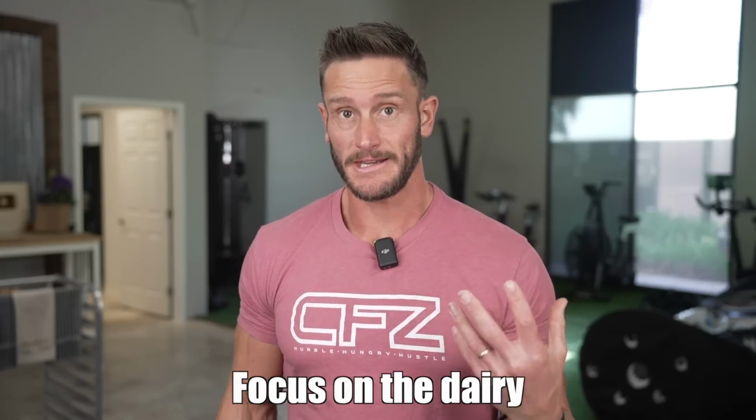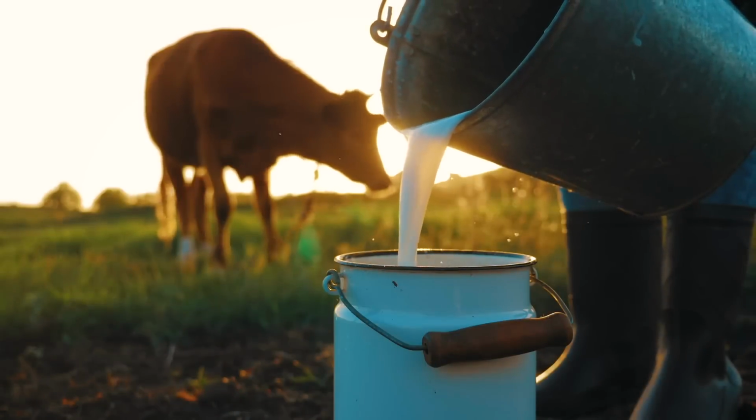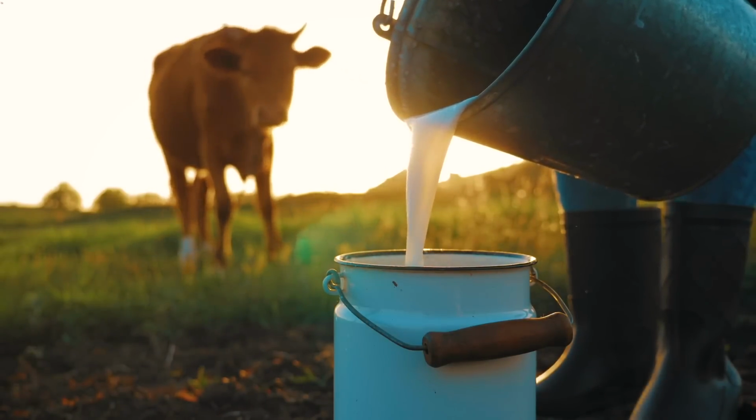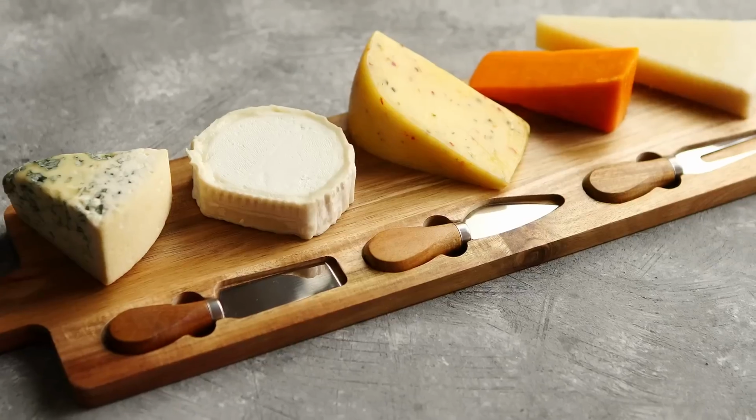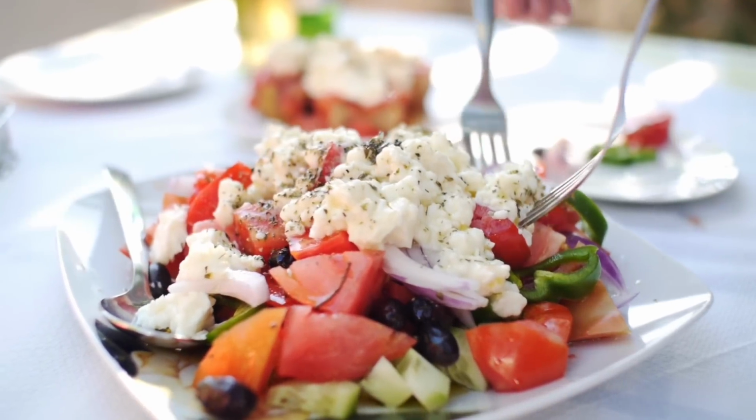Focus on the dairy, okay? A lot of Mediterranean regions don't eat a ton of dairy, and when they do, it's usually going to be raw cheese and things like that. But if you can get raw dairy, go for it. Otherwise, aged dairy. So aged cheeses, aged Parmesan, Pecorino Romano, goat cheese, feta. These are the kinds of cheese you really want to lean into.